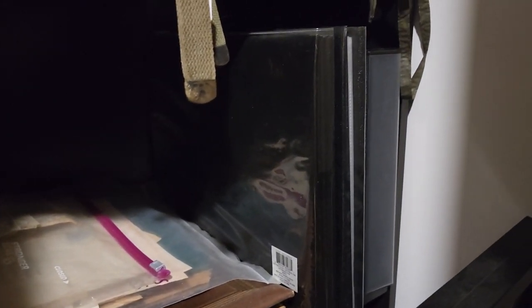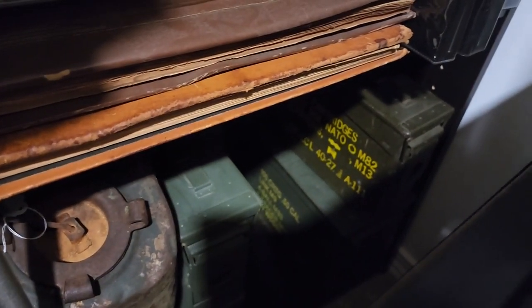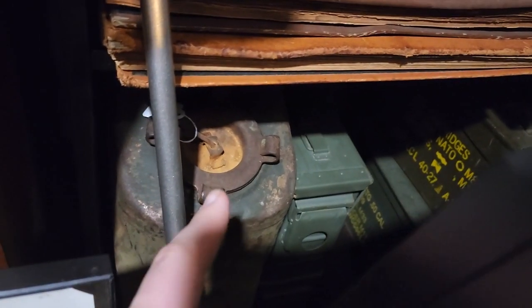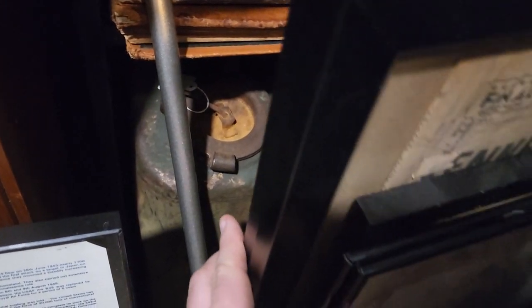I've got two scrapbooks, actually 3 scrapbooks, and then all these paper items, and then these are all my World War II letters and pictures in those binders right down there. And then down on this very bottom shelf, I have my ammo cans, 50 caliber, 30 caliber, and then I have this World War II 1944 dated Jerry fuel can.